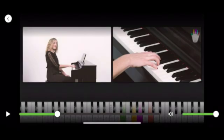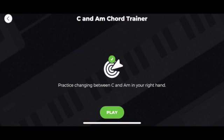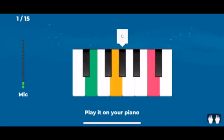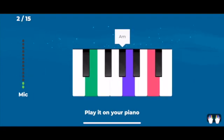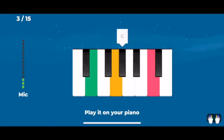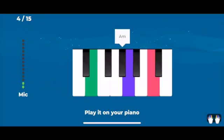And then once you get through the video, you get this little trainer. And the trainer basically is going to just work out you getting your fingers playing each chord properly. So then now you have to play, and the app recognizes, yep, that I did it correctly. Now watch what happens if I don't play it correctly. Doesn't move on. Doesn't move on until it hears the right chord.